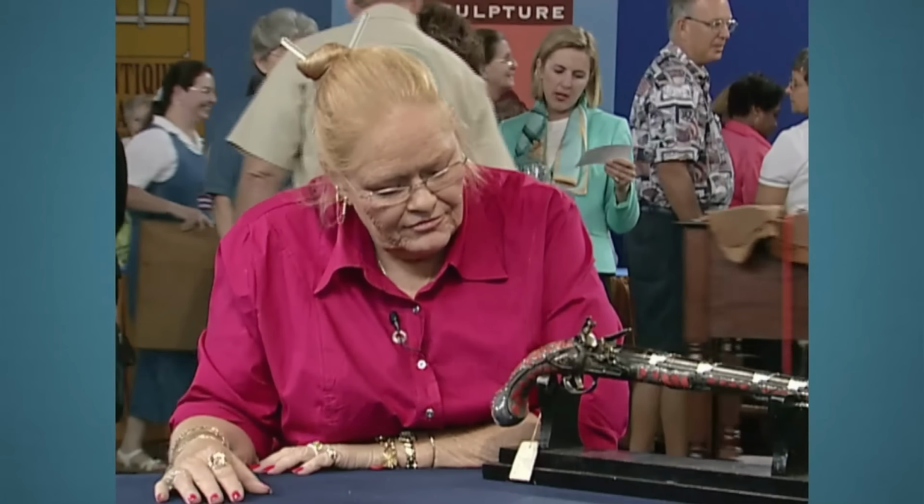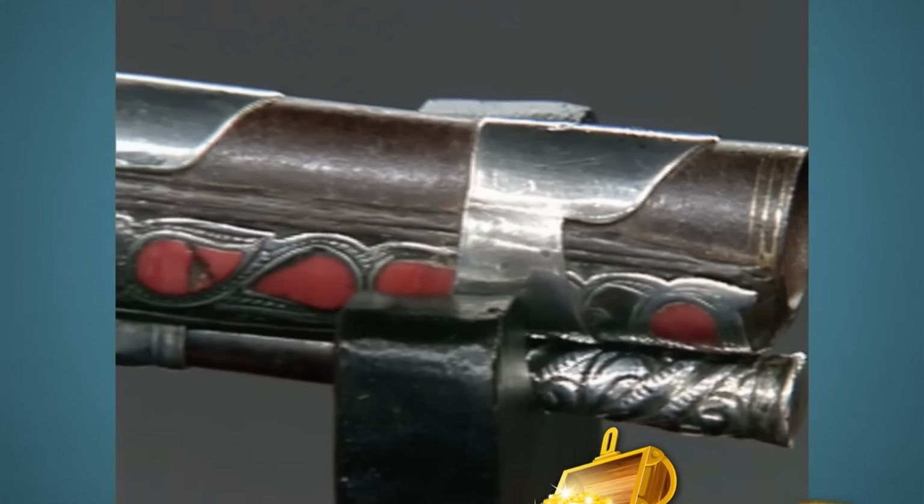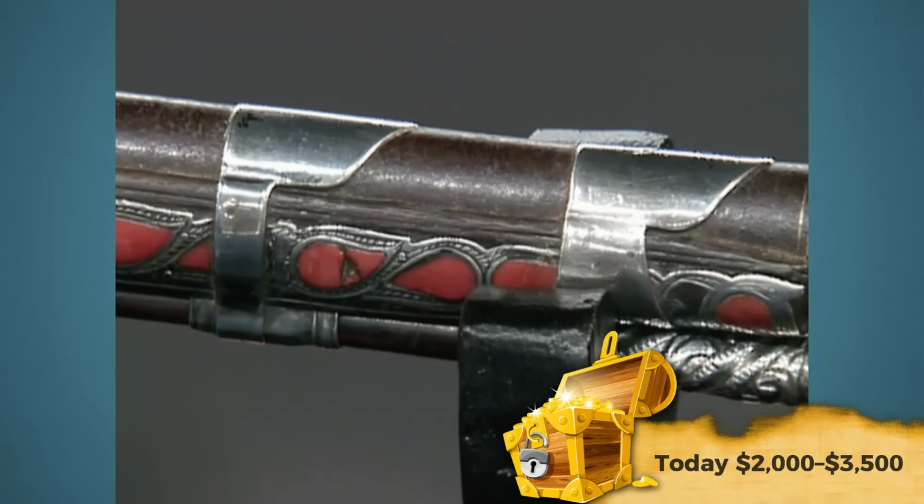This pistol would bring probably about $5,000 to $7,000 in today's market. That's good. I can do that. Yeah, I can do that. That's great. The guest joked that any Hollywood director could borrow it.